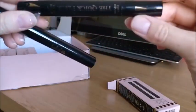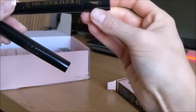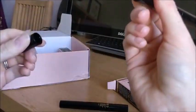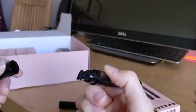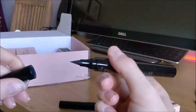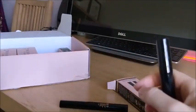There is... That looks like the stamp end. Sure is. That looks like a stamp to me. And a wing end. Well, next I will film myself putting this on.